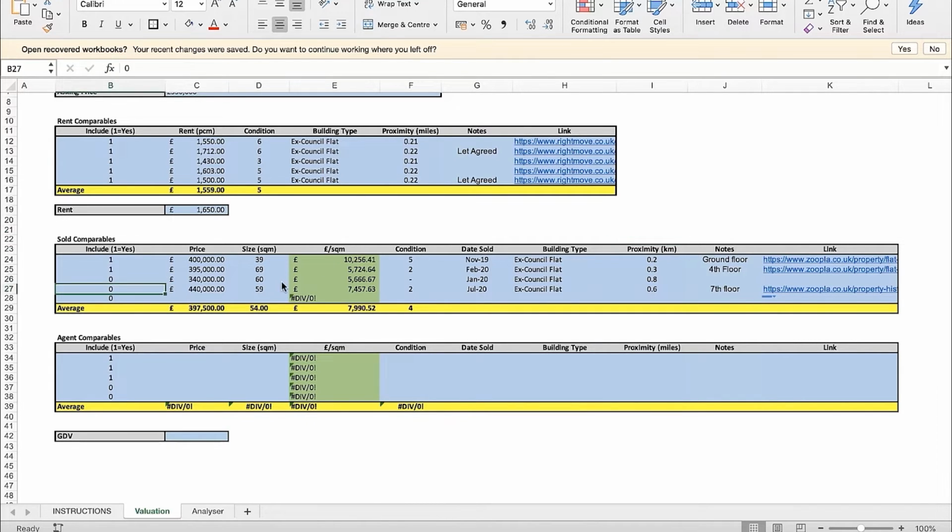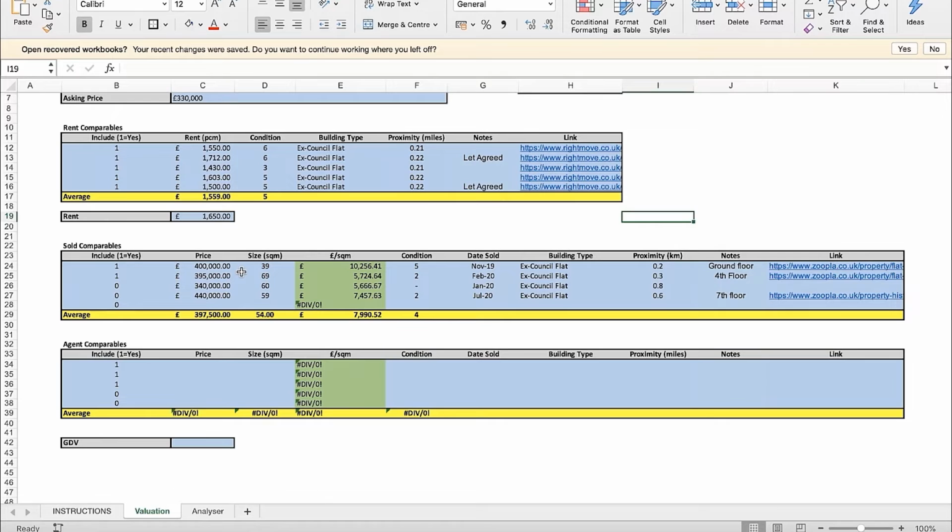So if I was to eliminate this one as well and only look at the top 2, I think I get a better picture of what this property should be worth, because these two are exactly the same types of buildings, and these buildings are also very, very close. Now, if we look at the first comparable, it was sold for 400,000, and the size it sold for was 39, which makes the pound per square foot £10,000. Now, in stark contrast, if you look at the one below, pretty much the same price, considerably bigger compared to the other one, but in terms of the condition, it was in much, much worse condition.